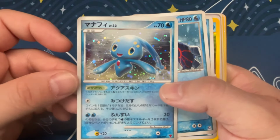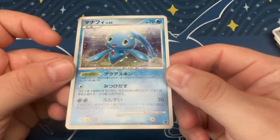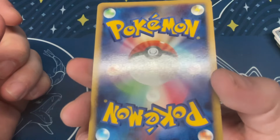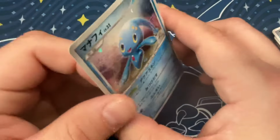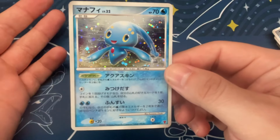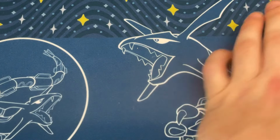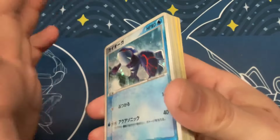We have Manaphy, Play Promo. Front looks pretty good on this one. And the back also looks pretty good. Is Manaphy the one legendary that people don't like the most? Nobody talks about Manaphy, nobody talks about Phione, even less. You wouldn't even know that Pokemon exists.